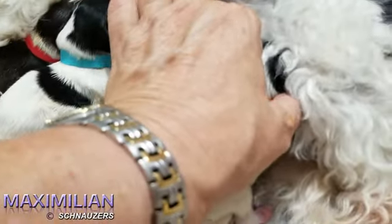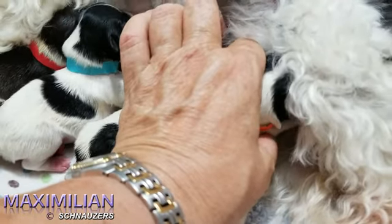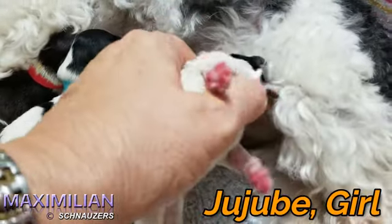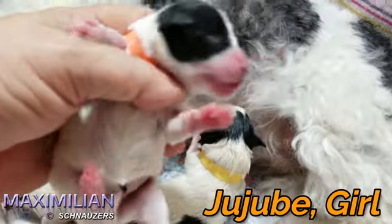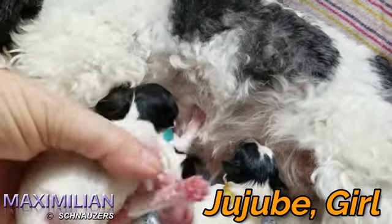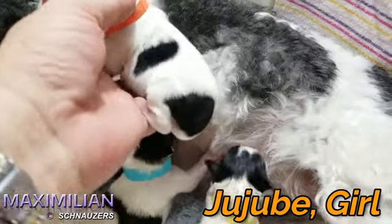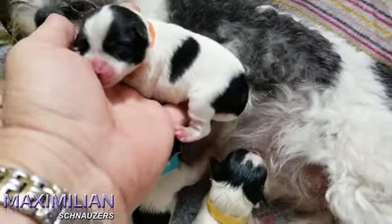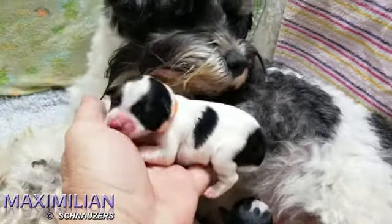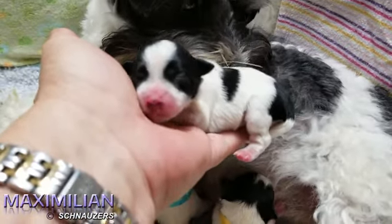And then we have Orange. Her name is Jujubee. Or how do you pronounce that? Jujubee. It's a red fish. I might keep her. She is one side white. Look how tiny. Yes, Mommy. Look at this tiny baby.